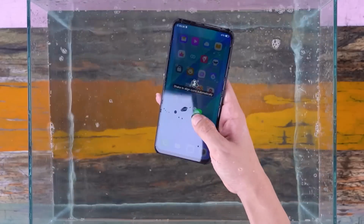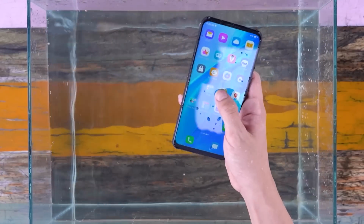After the first step of the waterproof test, neither the touchscreen nor the camera was affected.